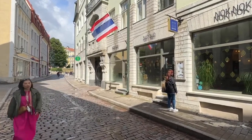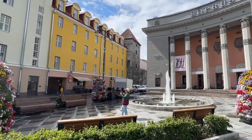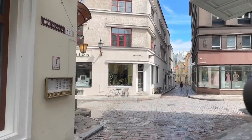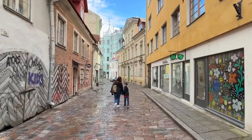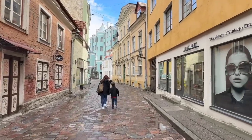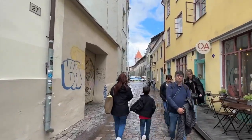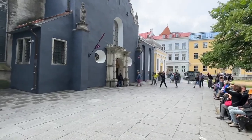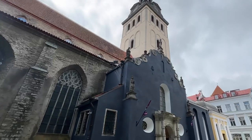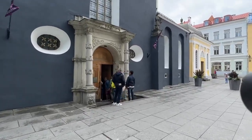And as we're walking through Old Town, what do we find? We see the Thai flag, so we're checking out the menu. City Hall Tower, which is now a museum.